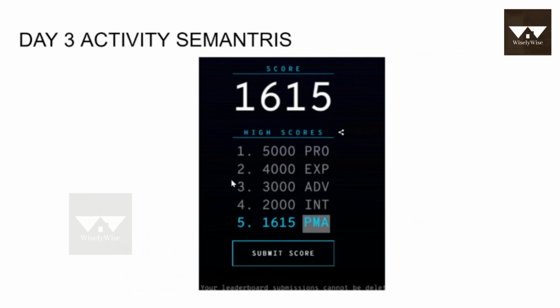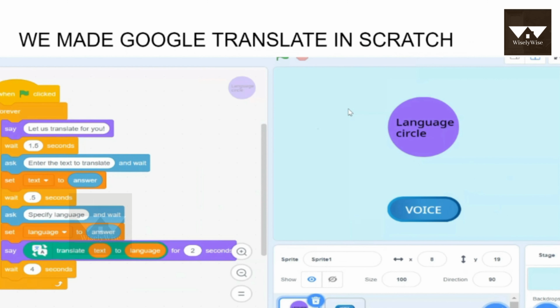Then we started off day 3 with another activity called Semantris. Now, Semantris is a word association game. Pretty much what would happen in Semantris is it would give you a list of words and a limited time, and you had to write down the word that came into your mind first when you heard this. As you can see, my score is 1,615.